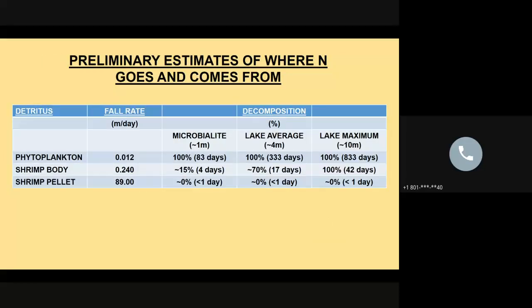Let's look at some benchmarks here. I just picked these as benchmarks to show what's going on here, to give you an idea. Microbialite depth, let's say, is approximately 1 meter. Average lake depth is 4 meters. Maximum lake depth is approximately 10 meters.